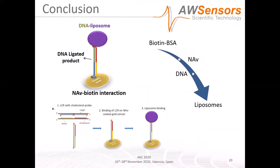So as a conclusion of my presentation, I want to say that thanks to this system, it will be possible to selectively detect cancer biomarkers in serum samples by monitoring in real time DNA strands protein interactions like the ones of neutravidin, biotin, BSA, liposomes and cholesterol binding on the acoustic sensor surfaces. And with this approach, dynamic changes of the tumor can be detected, which has the potential to monitor tumor burden and the biological alteration of the tumor under pressure of anti-cancer treatments. So it can be used for anti-cancer treatments follow-up.